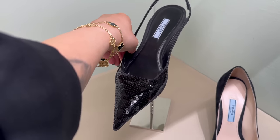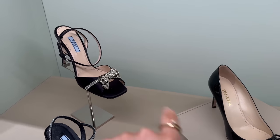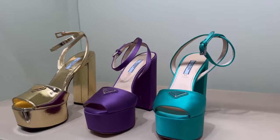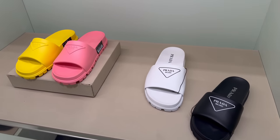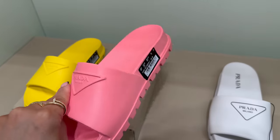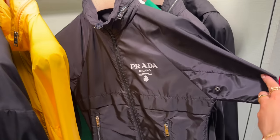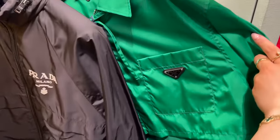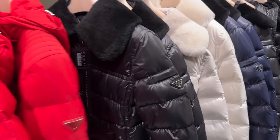These are nice. Very nice, actually. And I love these with the bow. They have some platforms as well. Some summer shoes. 270, they're so light. Like feathers. And guys, look what they have. Oh, this green one, my favorite. Love the color. They have so many jackets as well.